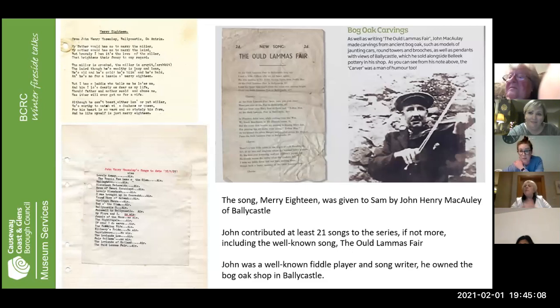Ballycastle featured John on their heritage trail, which includes a photograph of him, which we don't have in Sam's collection. You can see that on the slide there too. And there also is a plaque dedicated to Macaulay above McLister's shop in Ballycastle.